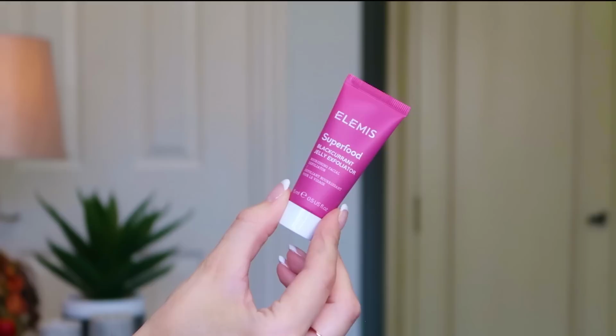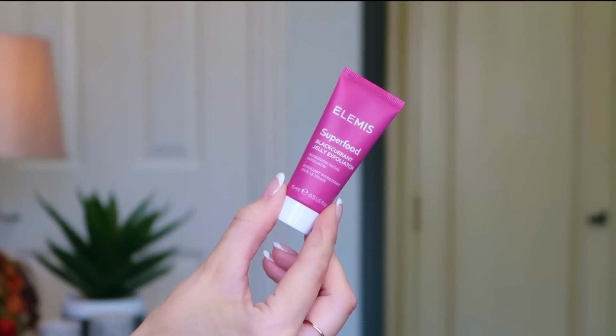And here we've got some of the Superfood Blackcurrant Jelly Exfoliator, another product I've tried and really liked. Again, an exfoliator is something that you should be doing regularly. Maybe not every day. I know some people will do it every day. I don't exfoliate every day because I find that that's probably a little bit too abrasive for my skin, because I don't have the worst skin, but I don't have the best skin, and it doesn't take much to upset the balance, especially as someone with mild adult acne, which at the moment seems to be doing really well, but if I upset the balance too much, it's a nightmare.